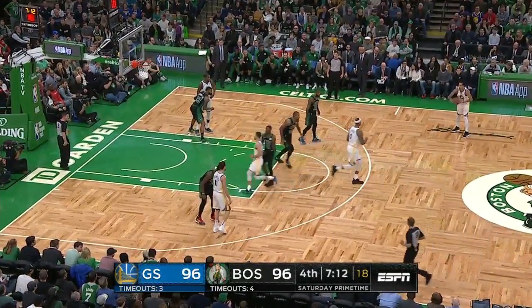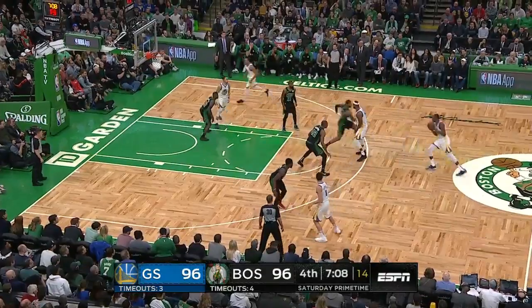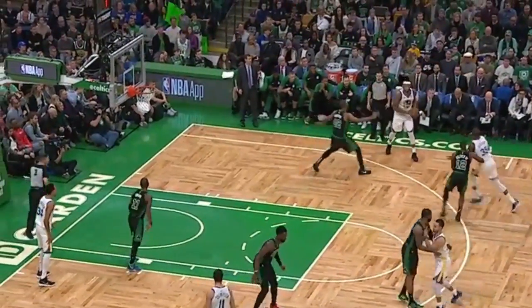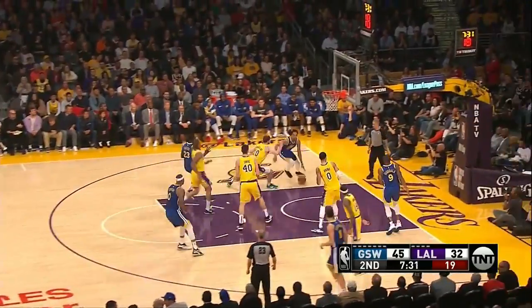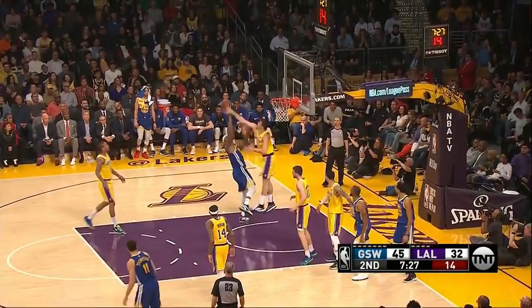Now, one area where he doesn't look quite the same is on face-up attacks. He used to be a face-up monster, but he doesn't seem to be as explosive or quick this year, and he has trouble getting by Horford here, and he throws up an awkward shot. On this play, he doesn't look explosive, his balance is off, and he gets blocked by Zubac.